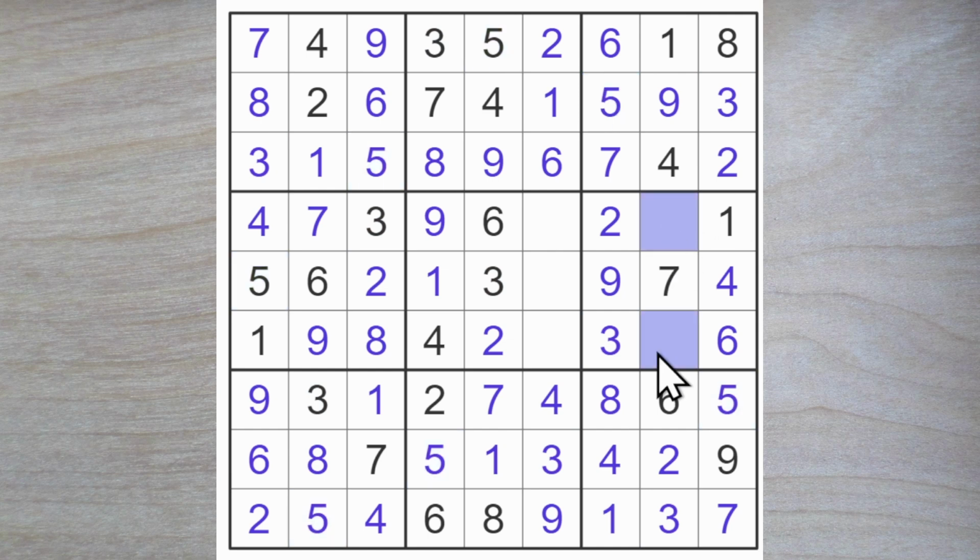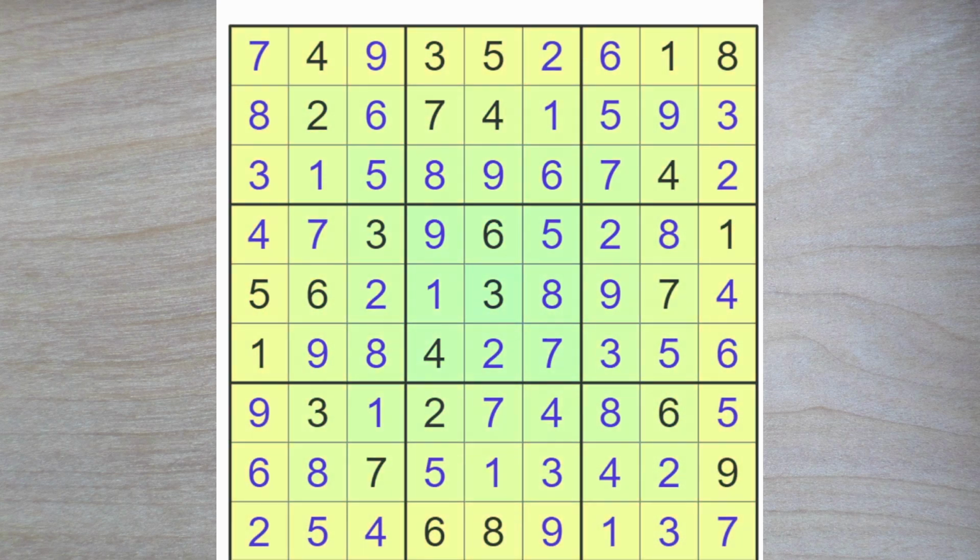Here a 5 and an 8. 8 blocks over. 5 goes here and 8 here. Now we have an 8 here and a 5 here, and a final 7 must go here. And that's it for today's New York Times Art Sudoku puzzle.